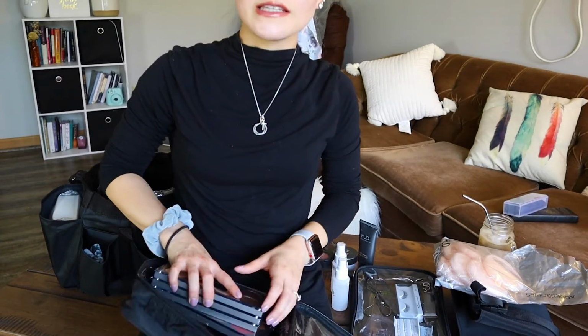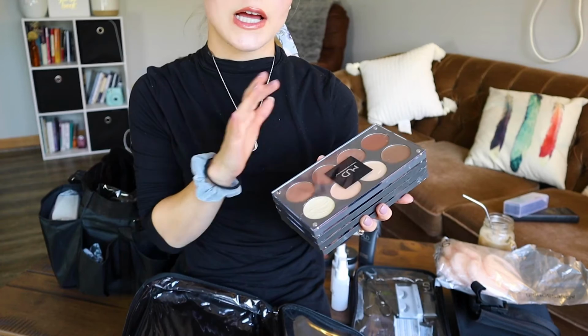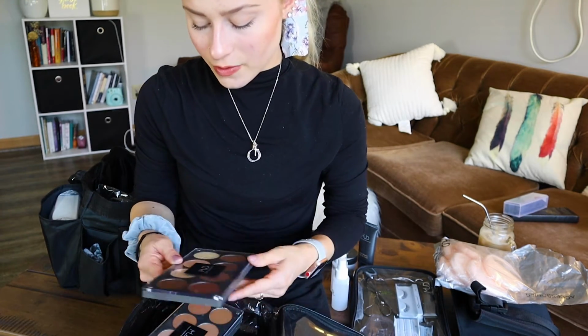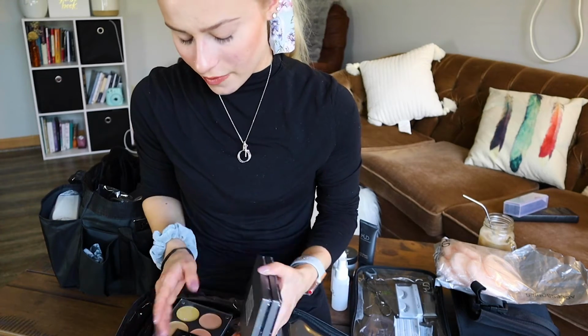And then last but not least, I wanted to save these for last because this is all of our cream foundations, contours, highlights, everything like that. When I first got this, I was like, what is this? As a makeup artist, obviously, you're not gonna have everyone's shade for all the events that you do. So to match everyone, we have these palettes. We have 2 foundation palettes and then we have 2 other different palettes.